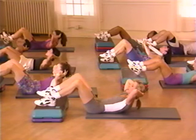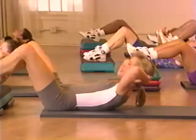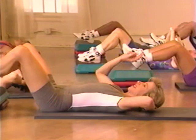Good. And let's take it up to speed. Single count, up and down. Go up, lower down, go up, lower down. That's it. Up and down. Up. Can you give me four more? It's four and three. Good. Doing nice. Now we're going to practice some strength work.